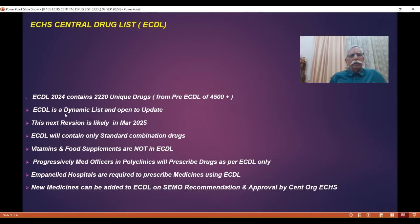Another important point, understood by all functions in ECHS, is that this is a dynamic list, because it is possible that certain important drugs may not be in this 2,220. So it is open to update. It's not that it's cast in stone and can never be updated. As per the current plan, the next revision of ECDL is likely in March 2025.